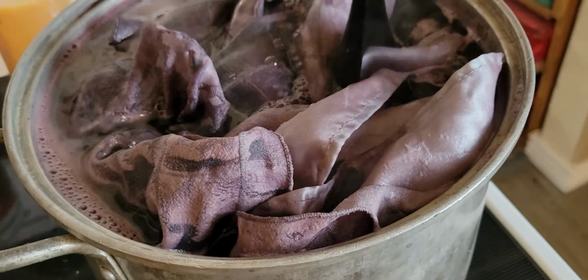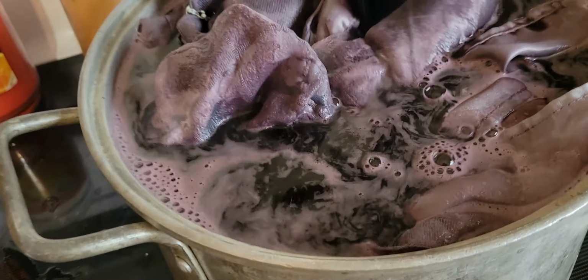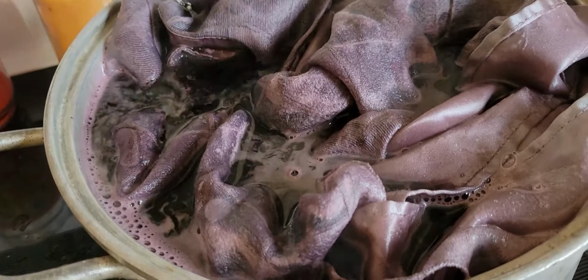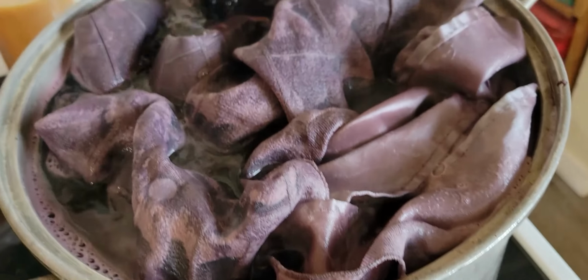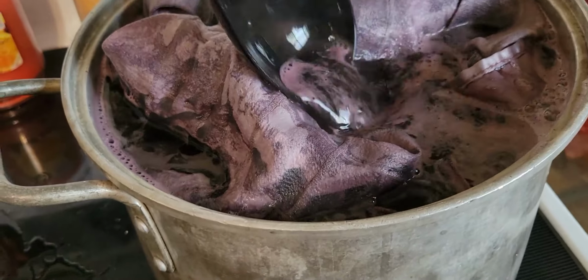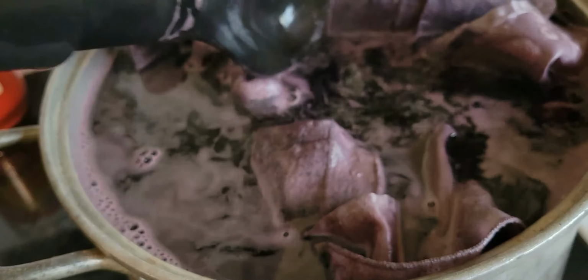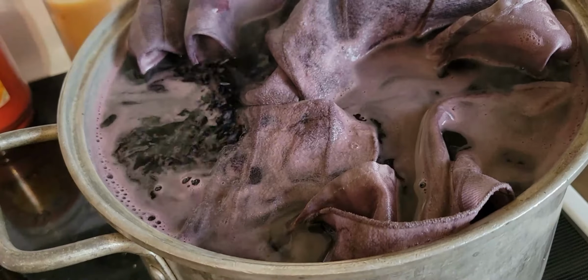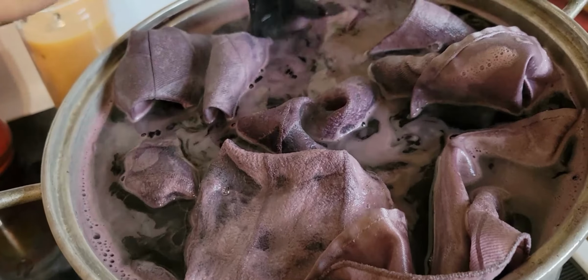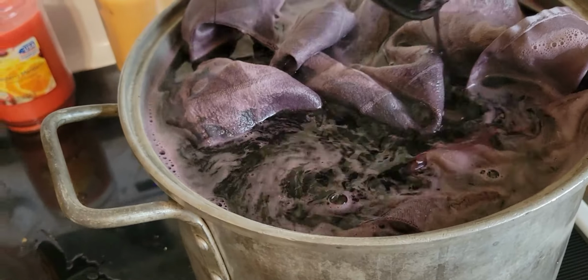Here's hoping it still works. If not, it really hasn't cost us much. But I really do hope that it works. Right now it's looking like we'll definitely at least get a lovely purple, but I really want black. However it turns out, we will of course make it work.